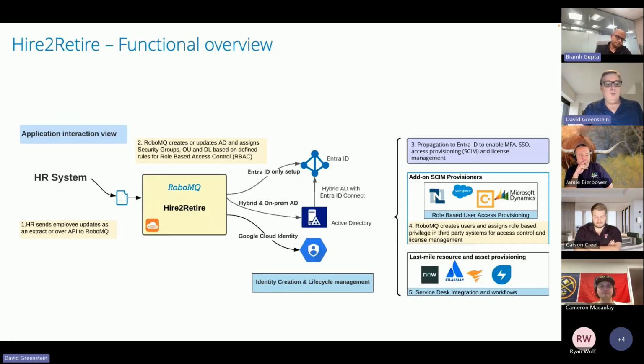This is a functional overview of the product. It's important. It's a picture of what Bram will present during the demo of the product. On the left, we get data from the HR system, typically through either a CSV extract file or through an API, depending on the HR system and your choice. We apply a set of complex algorithms and rules, and the workflow that you define, the yellow box.